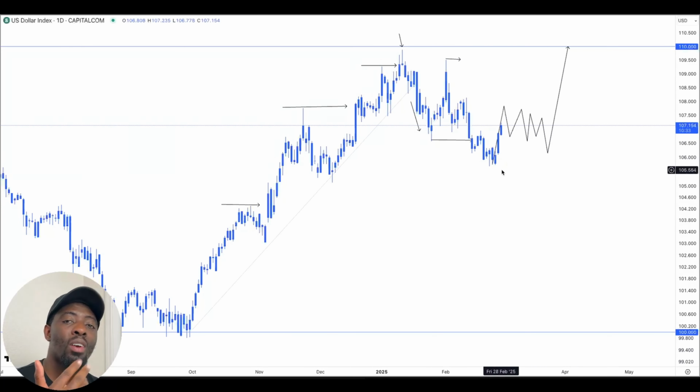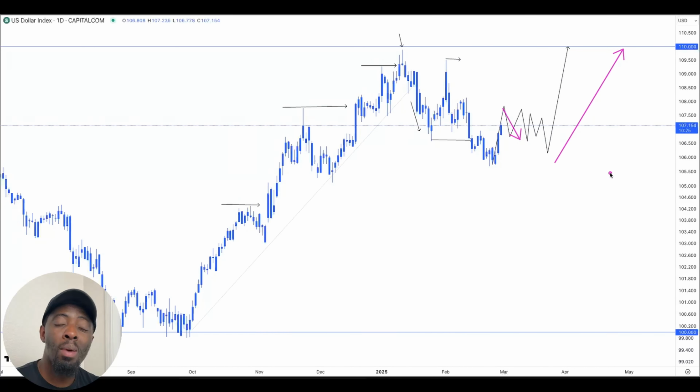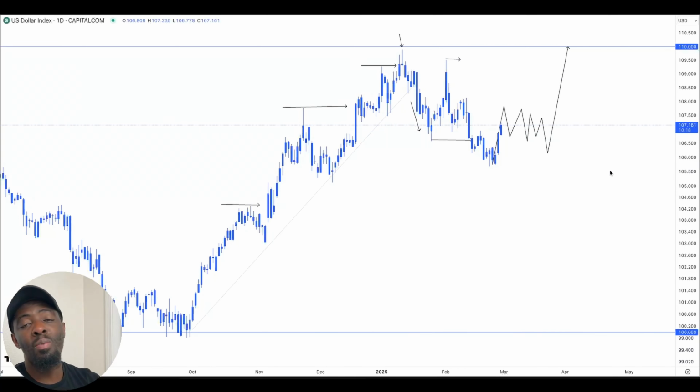I'm still expecting prices to move to the upside, and as I told you guys, I could be completely wrong, but sometimes all you need is just a temporary sell from the DXY, and you see massive movements on other pairs like S&P, NAS, gold, and US30. So that's it for me on the DXY. So let's look at the next pair.